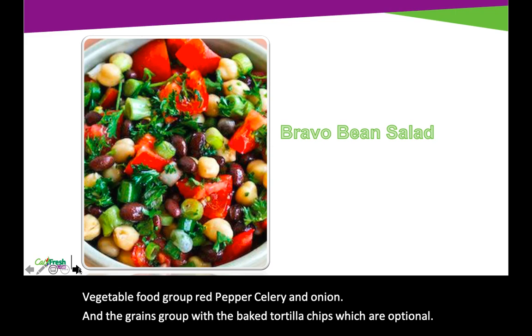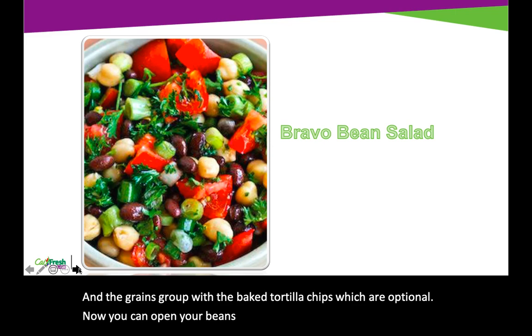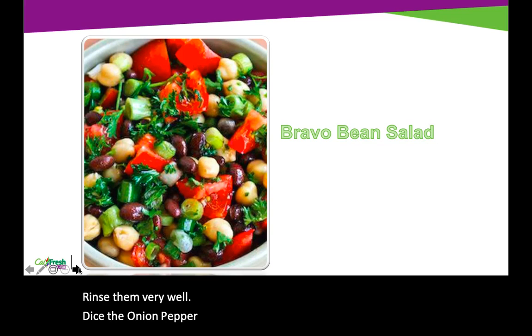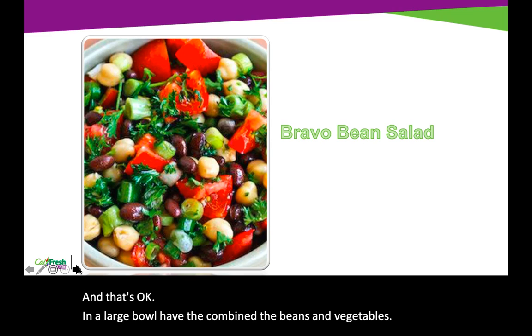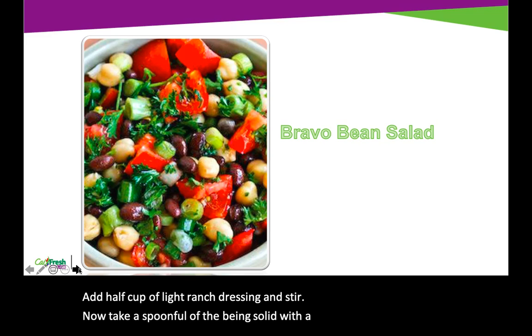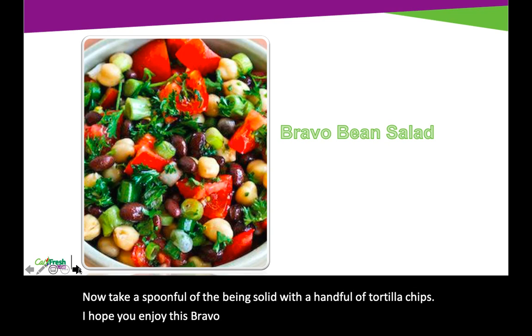Now you can open your beans, pour them into a strainer, rinse them very well, dice the onion, pepper, and celery, and you may need an adult, and that's okay. In a large bowl, combine the beans and vegetables. Add half cup of light ranch dressing and stir. Now take a spoonful of the bean salad with a handful of tortilla chips. I hope you enjoy this Bravo bean salad.